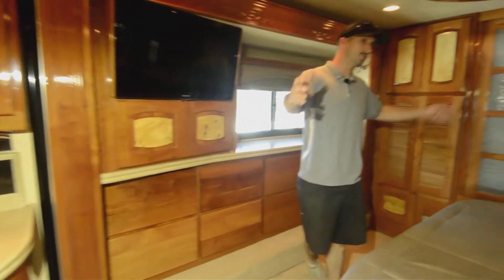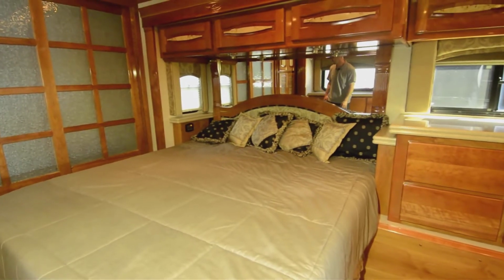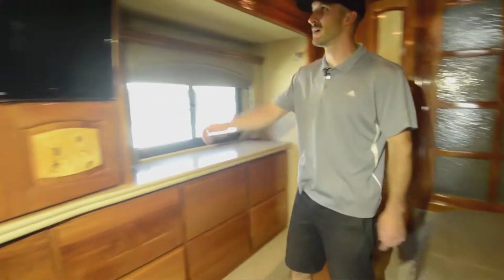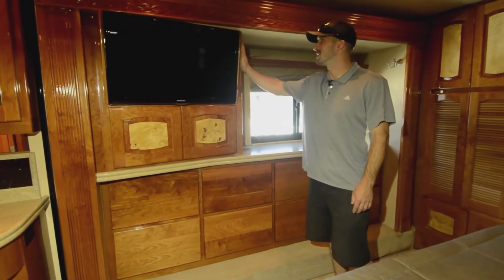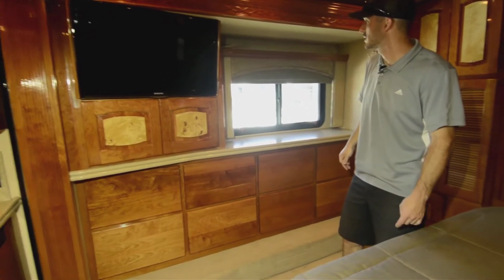Here we have a king-size bed that fits in the room like it's nothing. That is a big bed, and it doesn't even take up half the bedroom. You've got nice counter space here, an updated TV here, really well done too. Sometimes they'll just throw them in. This looks like it was factory, but this is not the kind of TV that was around in 2006, so you know it's not.